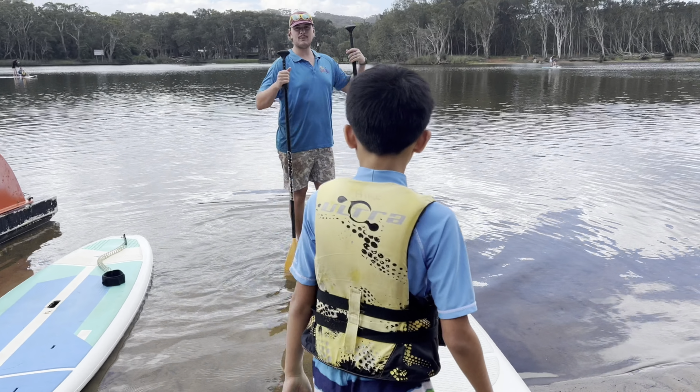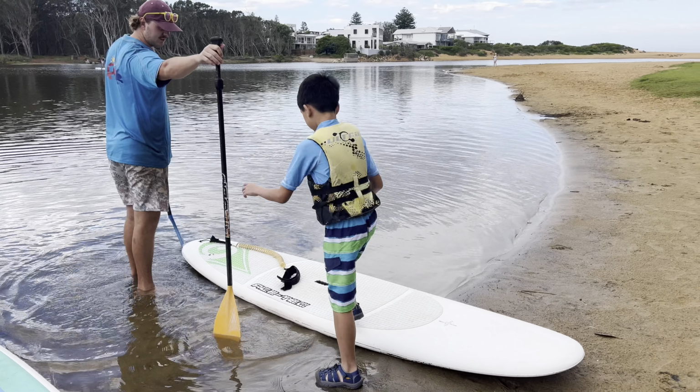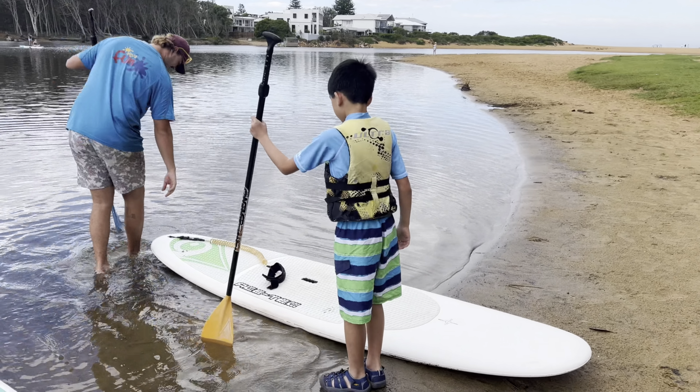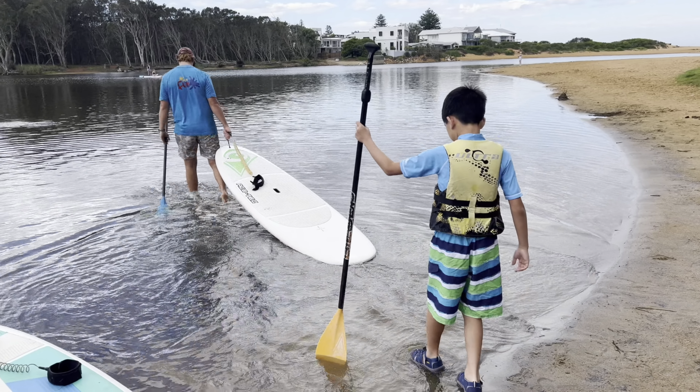Have you both been out and stand-up paddleboard before? Yeah, we've done it like five times. We have to stay in the water first because we're going to go over there. Is the water cold? No, it's warm. Oh, yeah. It's kind of cold.